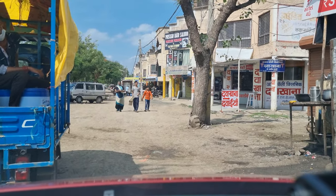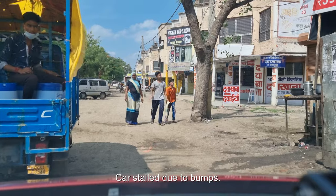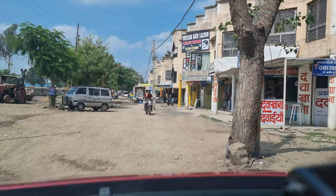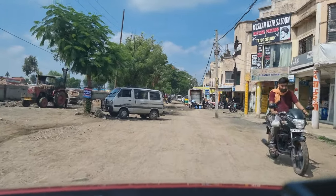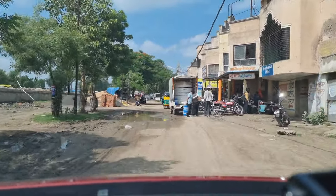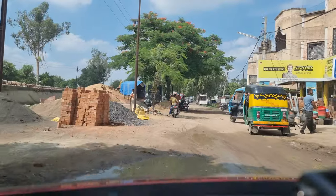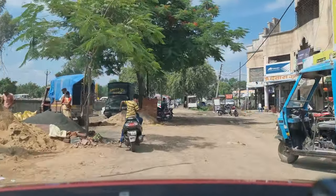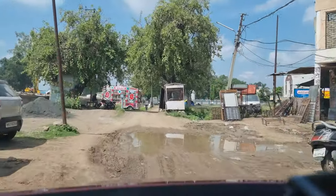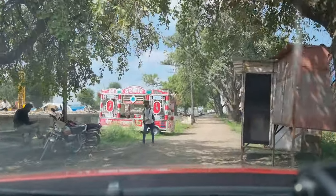The service lane at this Vikasnagar area is full of potholes, which makes it difficult for the car drivers to maneuver their vehicles. I hope this service lane is also repaired after the completion of the main road. A number of residential townships, hotels, restaurants, and other places are situated at the Vikasnagar.